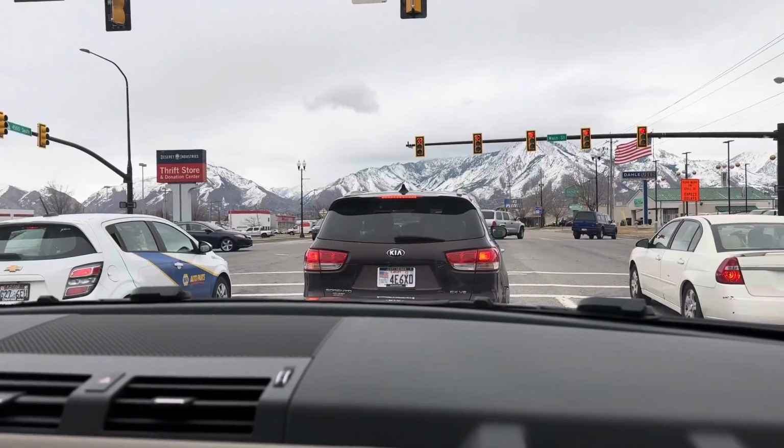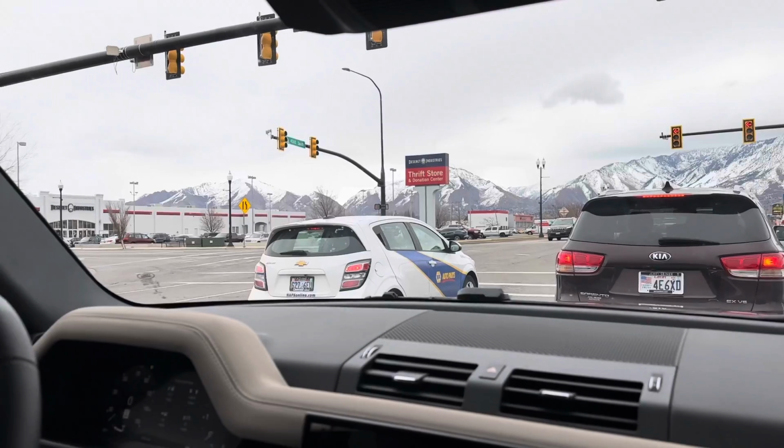At least it's not snowing today. We're headed to our last thrift store of the day. What are you hoping to find? I don't know. I've been looking for a lot of frames lately, so I'm all about the frames, the cool ones. Maybe some jungle animals. We'll see.